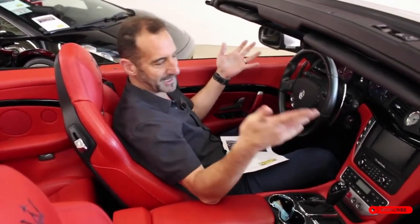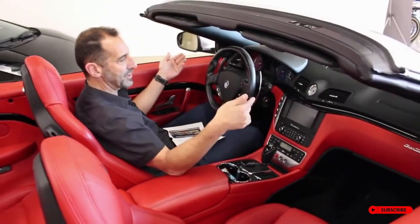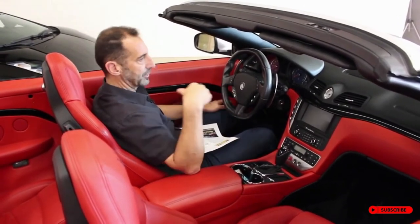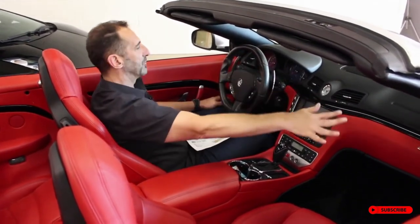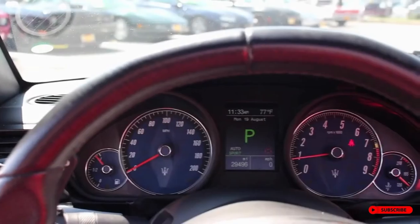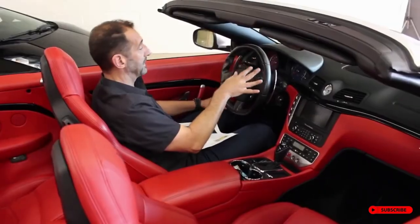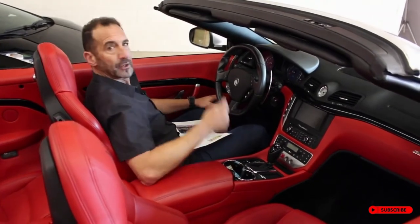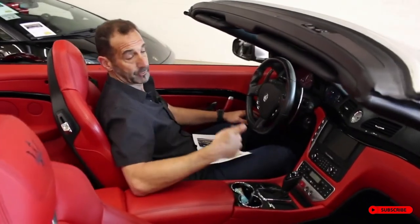Look at this interior, man. I could sit here all day. Heated seats, power seats, navigation, backup sensors, full leather dash over here, 9,000 RPM tech with almost an 8,000 RPM red line, and a 200 mile an hour speedometer. How you doing? Right? You're going to need some serious high speed skill to roll in this thing.